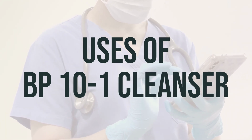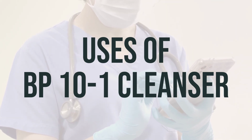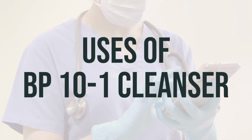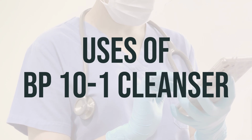The usual dosage is to apply a thin layer to the affected area once or twice daily, or as directed by your doctor. It is best to use this product at the same time each day to help you remember. Make sure to wash and dry the affected area before applying.